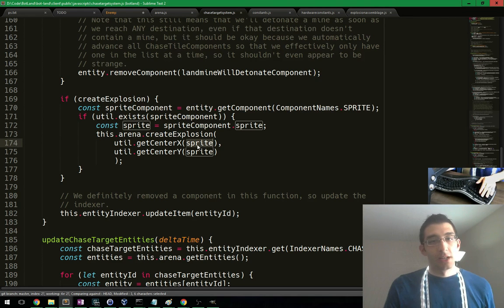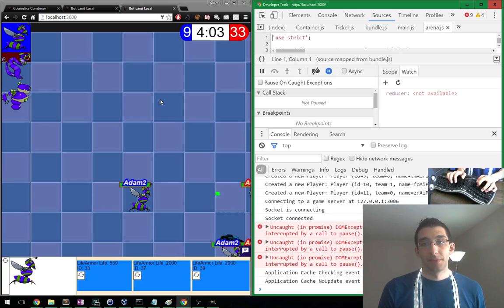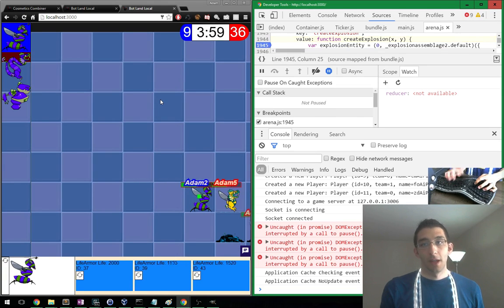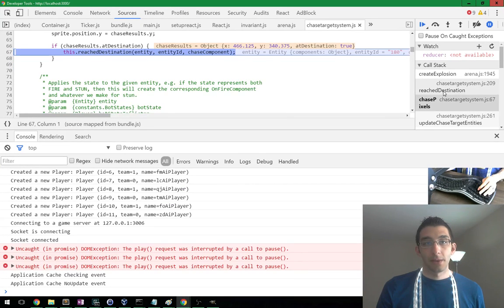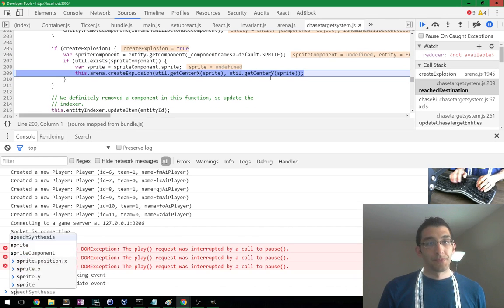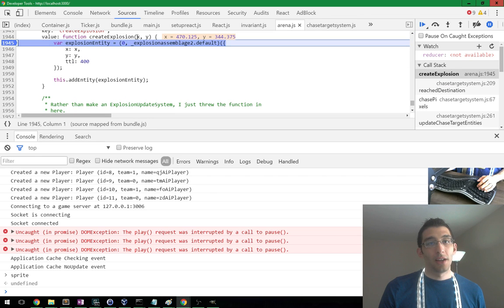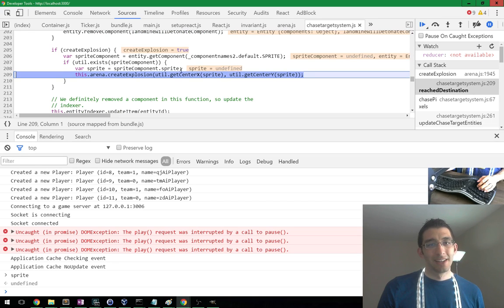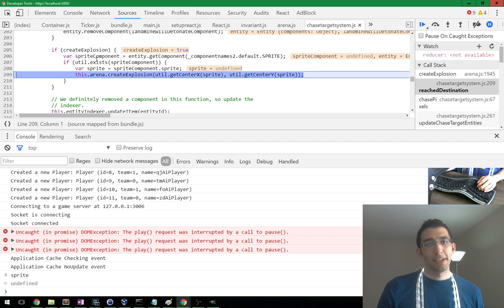Okay, well, here's what we can do. We can just put a breakpoint and create explosion and figure out what's happening. So arena, create explosion. There we go. Okay, so the X and Y is 470 and 344. And why might that be? Let's figure out where the bot is. Sprite. Wait, what? I can't access this? Undefined. What, everything's undefined? But X and Y exists here. This can't be correct. And there's no way that this went out of scope already. Yeah, none of this exists for some reason, except for that. What?